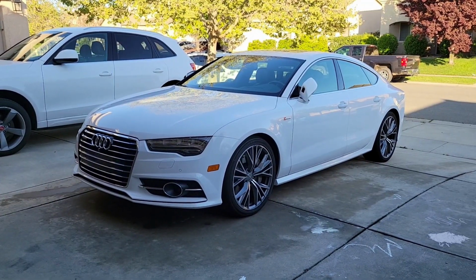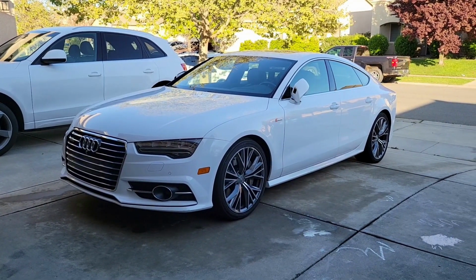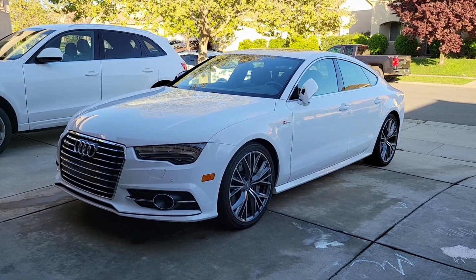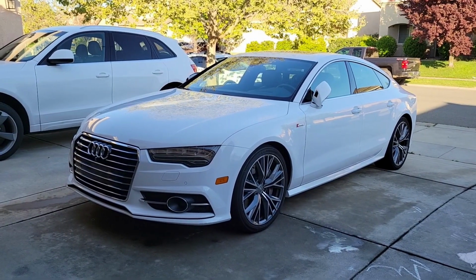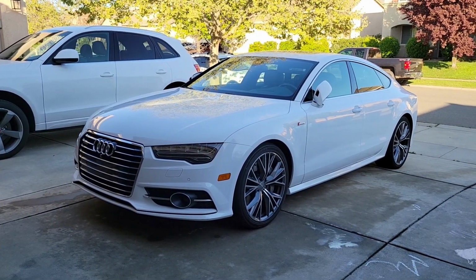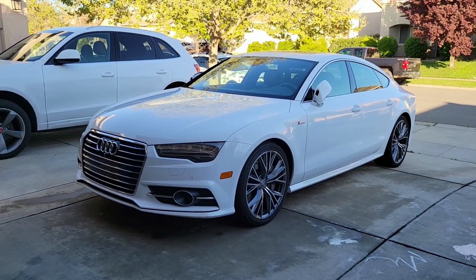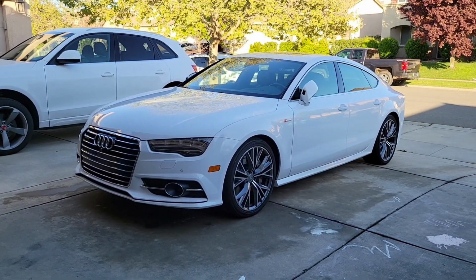I chose an A7 over the S7 and the RS7 because I wanted it to be more fuel efficient for her. Even though it's actually not that bad fuel efficiency wise, compared to the twin turbo V8, it's much better. So that's why I chose the A7. And like I said, it's going to be her daily driver, and we do not need that much power in something like this for her.